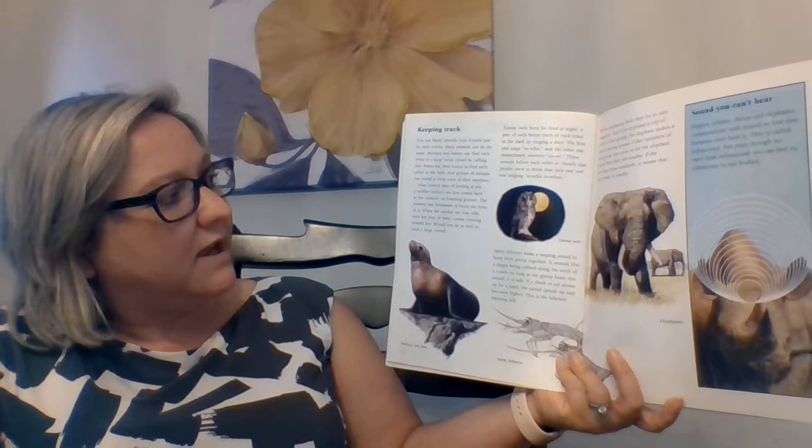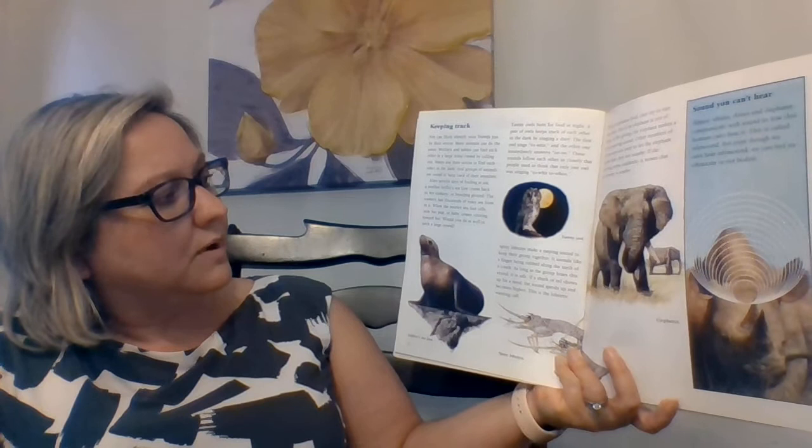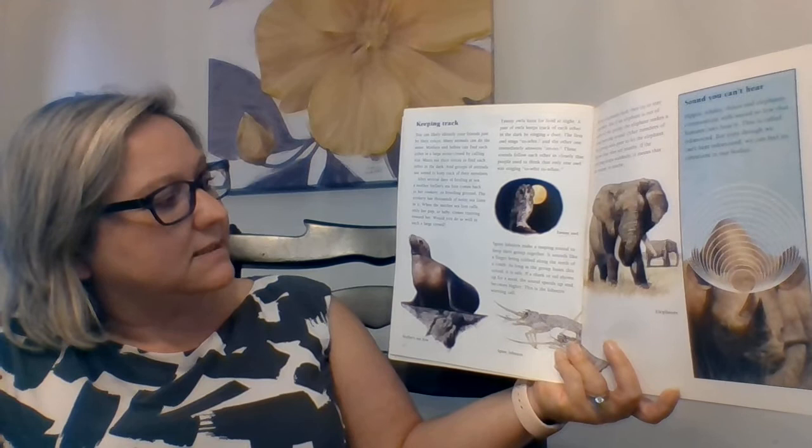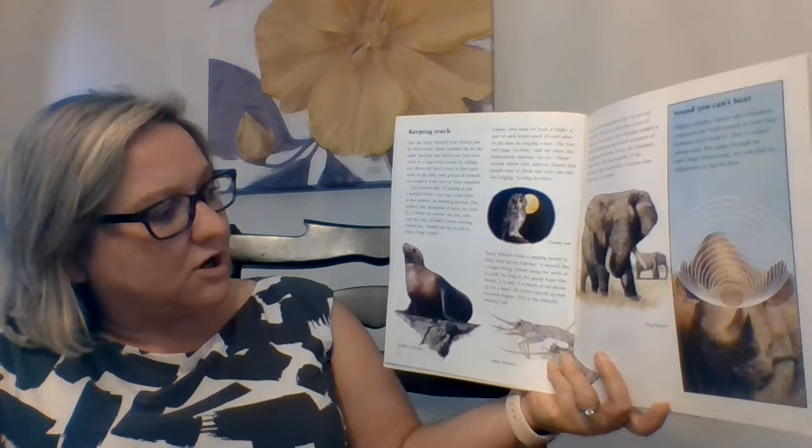After several days of feeding at sea, a mother stellar sea lion comes back to her rookery, or breeding ground. The rookery has thousands of noisy sea lions in it. When the mother sea lion calls, only her pup or baby comes running toward her. Would you do as well in such a large crowd?